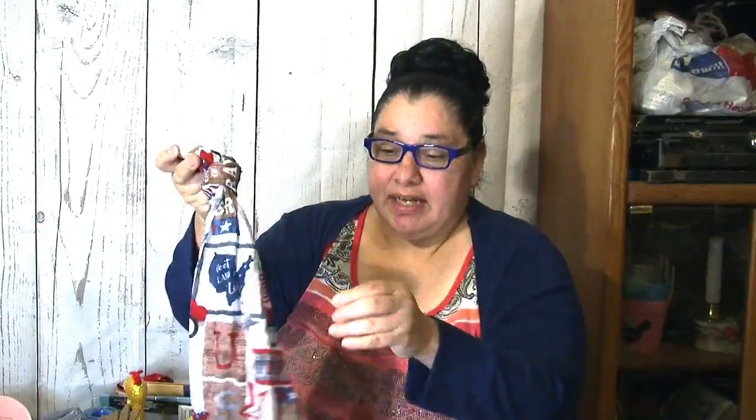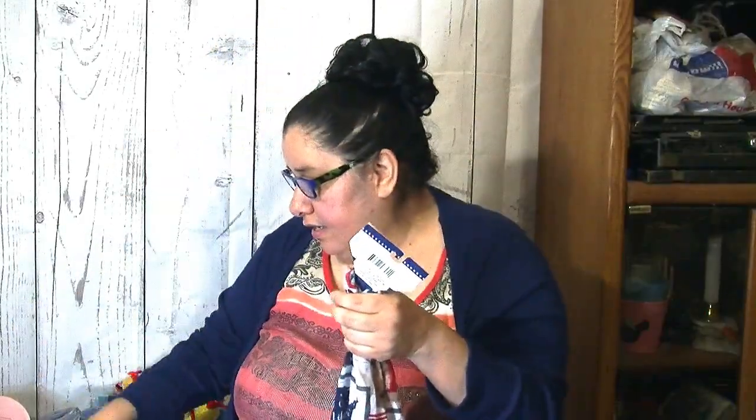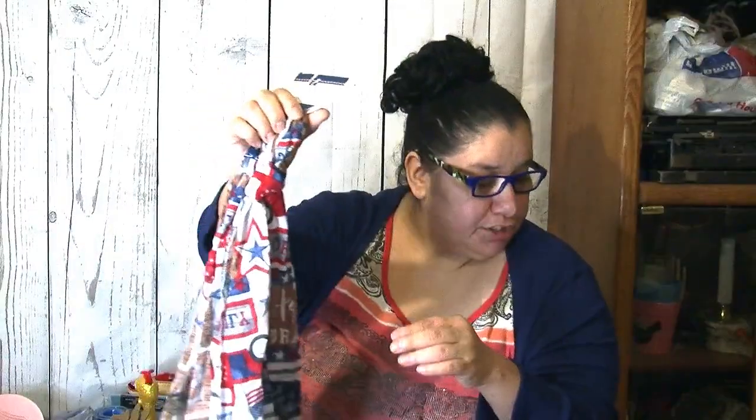First, I have here some scarves. I love these scarves. They're fabulous. They've got the little trucks. These are my favorites. If you can see it, the design. How pretty. Look at that, and all the 4th of July theme all over. I believe I might have gotten like 4 of these, because I plan to do a drapery project with that. So I got a couple of those.